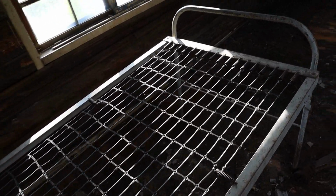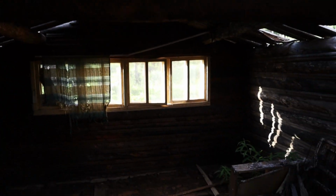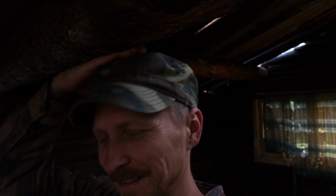It's pretty neat, though. Really, I love the size of that bed. It's just sufficient, right? It's just what you need. I don't know. It might be a little tight for two people, but for one person, it's plenty, right? It's interesting how low the ceiling is really in here. I'm not that tall, right? Just under 6 foot. There's not even enough room for my hand to go between the top of my head and the ceiling in here.